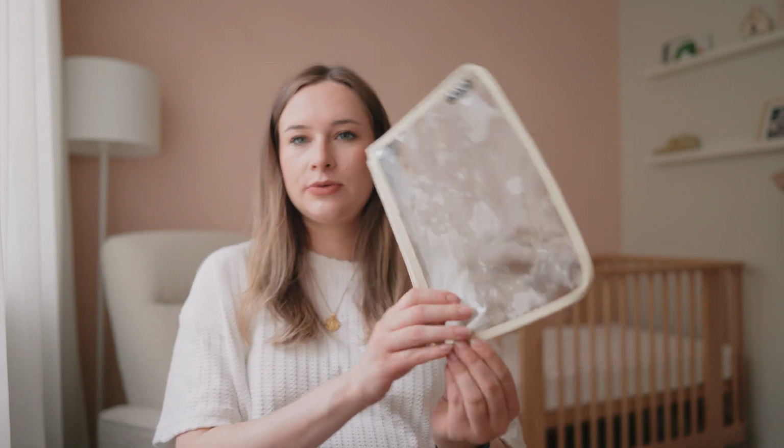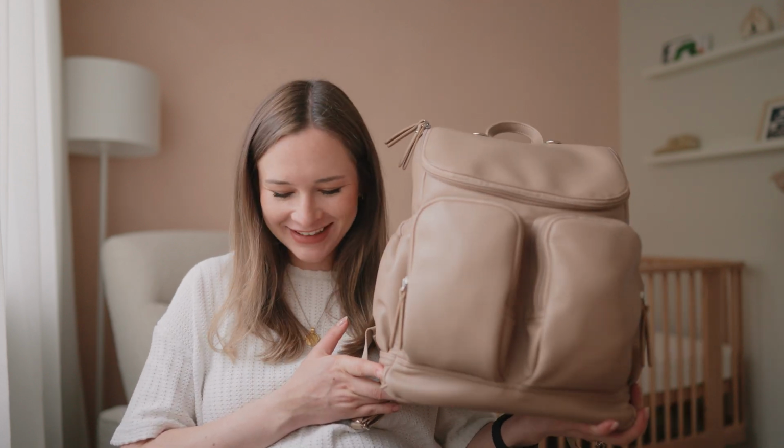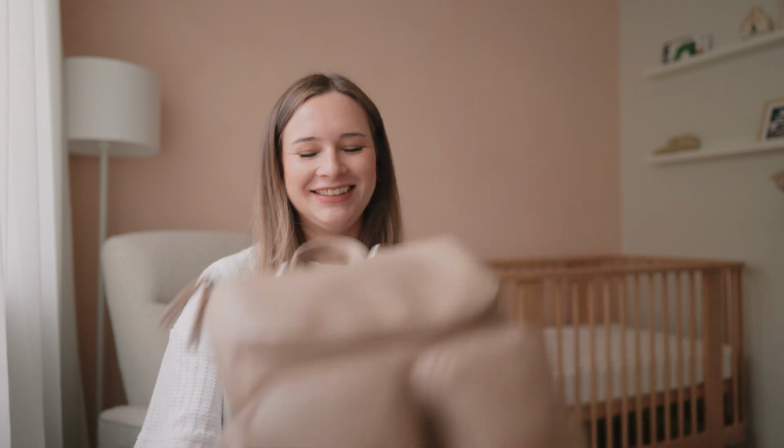So obsessed with this. It also came with an insulated bottle holder, a little plastic sleeve, and a portable changing mat. We love that. Yeah, and it just comes in so many different colors as well and different styles. Yeah, can't wait to take this to the hospital when she decides to come. I'm not getting impatient at all.